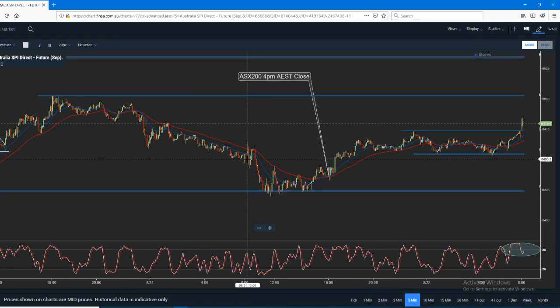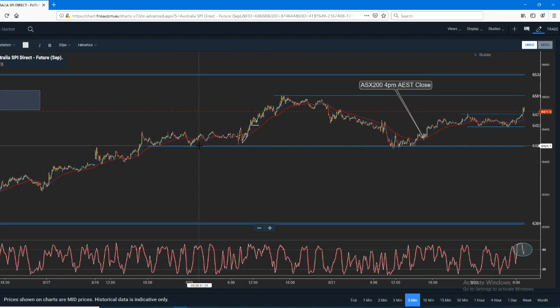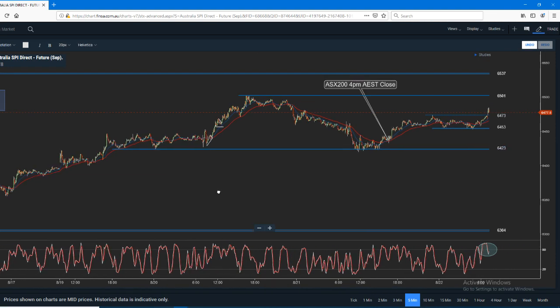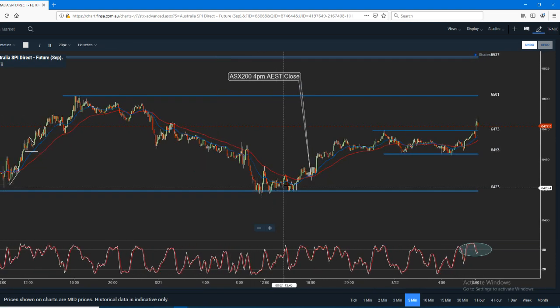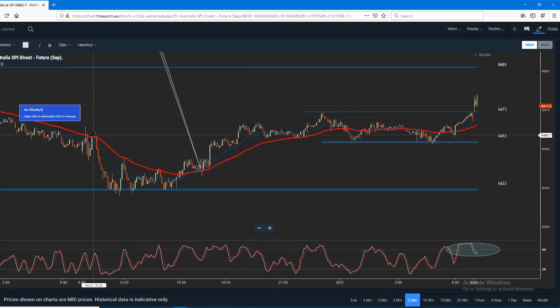The market pressed down. So we gave up the gains from the previous session, pressed down, found support. So we found that bit of a bid zone, which we mentioned around 64.24, which was good. Provided some support. So I'll go through the trades in a minute. But that was the open. You can see it does wash out to the top side.